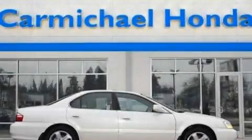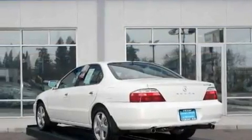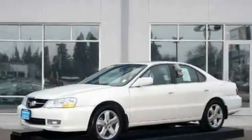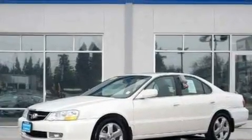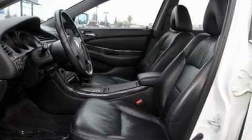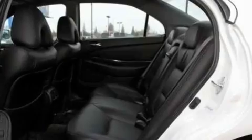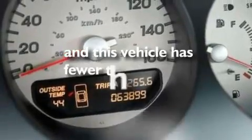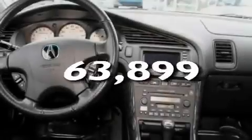This is a 2003 Acura TL. It has a 3.2-liter six-cylinder engine and a five-speed automatic transmission. Its top features include a power moonroof, heated front seats, a navigation system, a CD player, a leather-wrapped steering wheel, four-wheel independent suspension, alloy wheels, a traction control system, air conditioning with automatic climate control, and this automobile has fewer than 64,000 miles on the odometer.